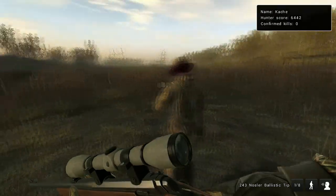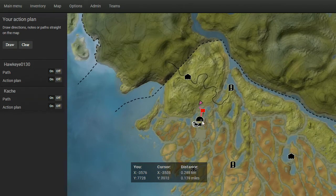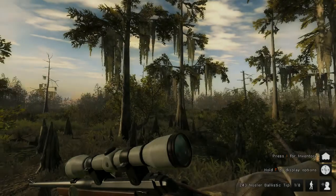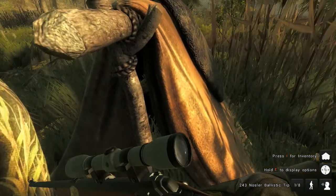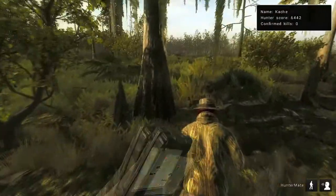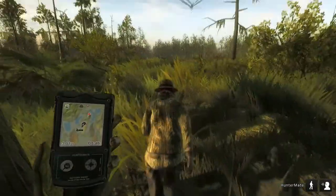All right, so are we going to fast travel to the tent, or are we going to mosey ourselves around? Yeah, I think I'm going to fast travel. All right. I've got the camping supplies, so I'm going to go ahead and get that scent suppression. Yep. I don't know how I managed to do that.